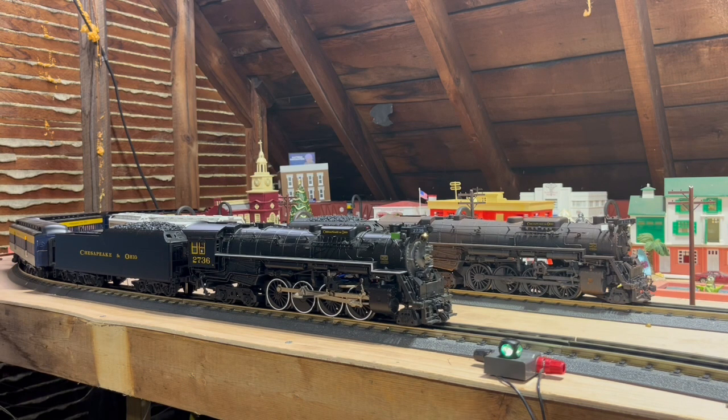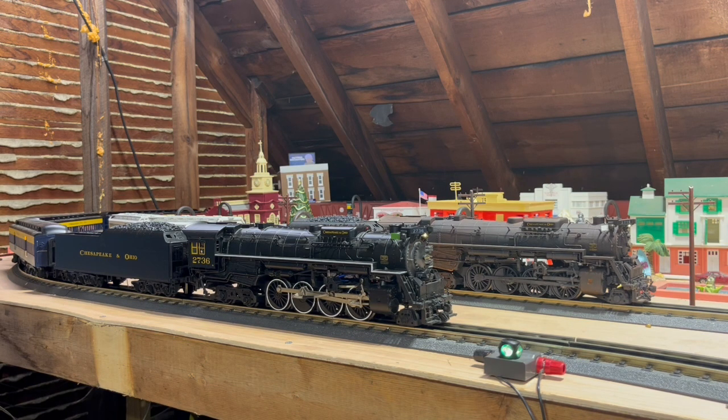Today we are talking about the C&O K4 class of Berkshires. The C&O Railway had their K4 class of Berkshires, which were 2-8-4 wheel arrangements. They purchased them during and shortly after World War II, and unlike many railroads in the United States, the C&O chose to nickname their class of Berkshires Kanawhas, after the river in West Virginia, rather than the Berkshires after the region in New England.